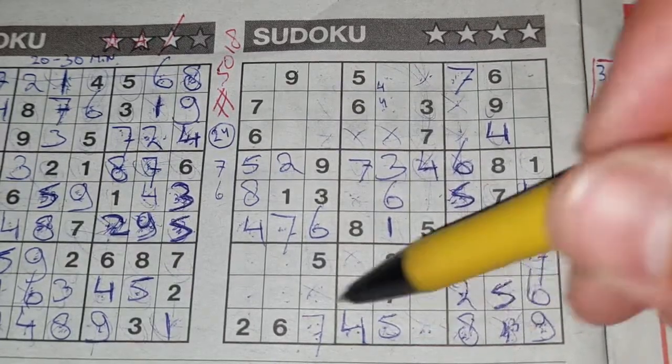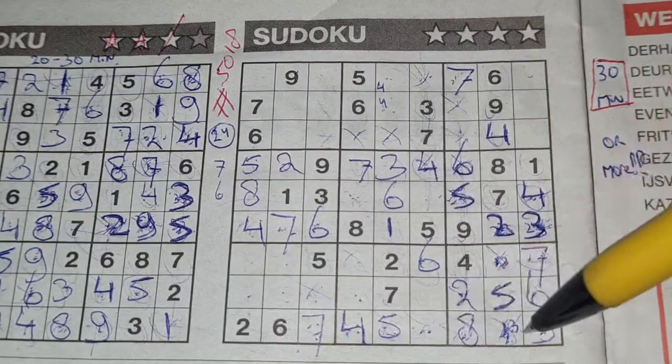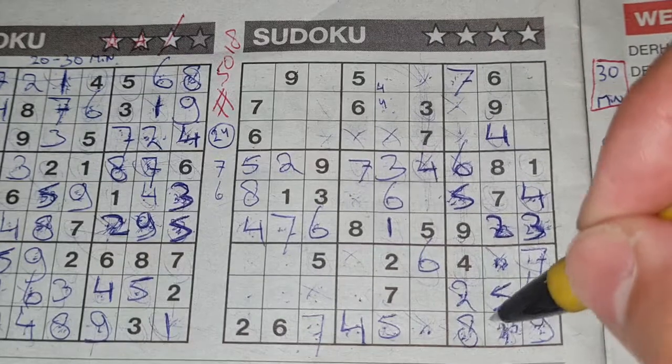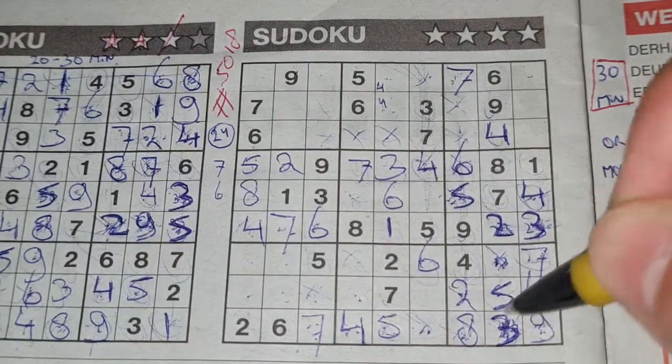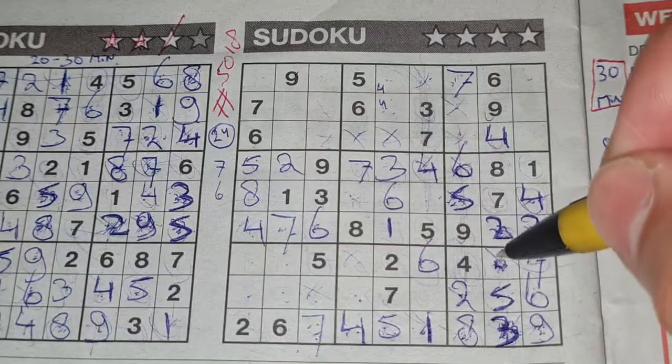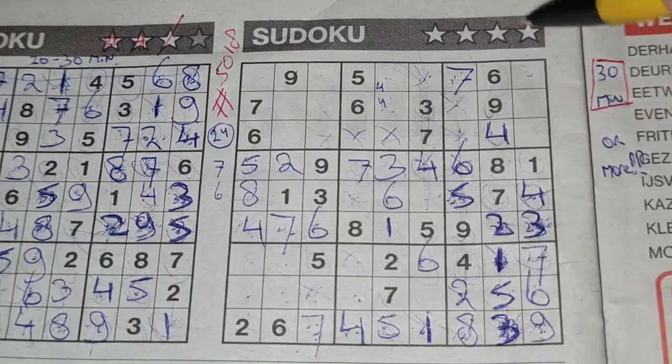2 missing numbers now in the last row, the 1 and the 3. And look, we have a 3 in this column, so no 3 there. 3 should be here, and the 1 goes there. 1 box left in this big square for number 1.